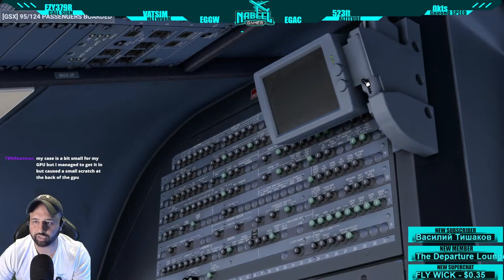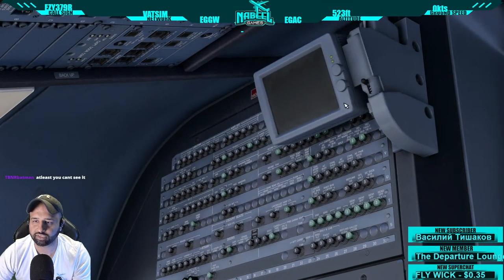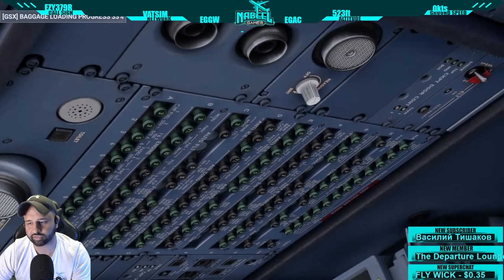Yeah, circuit breakers are all in. I don't know what this does, but okay. Well, that's probably to move it from circuit breakers.